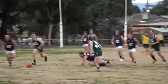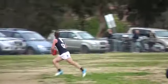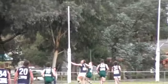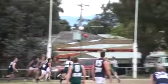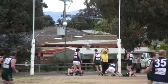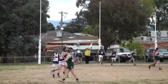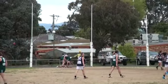And when Epping have been able to move the ball, it's been due to good work through the midfield clearances and being able to break tackles and get around them. But they haven't allowed them any of that, Greensborough, in the last quarter. High ball into the forward line. Chance here for Epping. Cameron Jordan trying to tap it over for a rush behind. It may have been kicked off the line. No, not quite. It's going to be, as I said, a rush behind for Epping.